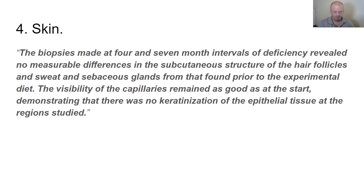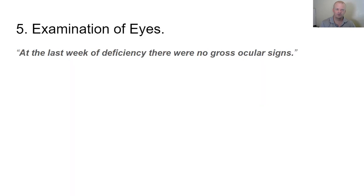Part 4, skin. Quote, the biopsies made at 4 and 7 month intervals of deficiency revealed no measurable differences in the subcutaneous structure of the hair follicles and sweat and sebaceous glands from that found prior to the experimental diet. The visibility of the capillaries remained as good as at the start, demonstrating that there was no keratinization of the epithelial tissue at the region studied, end quote. Wow, this is not going good for what they were looking for, is it?